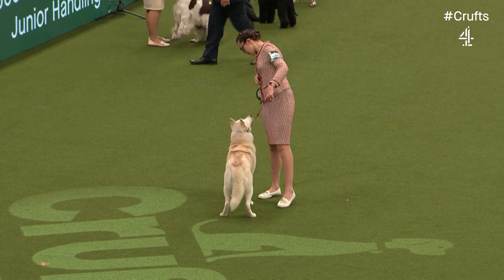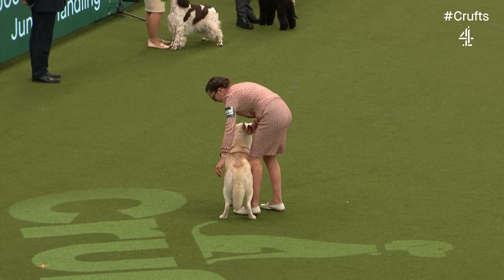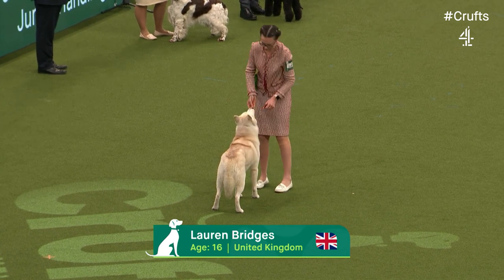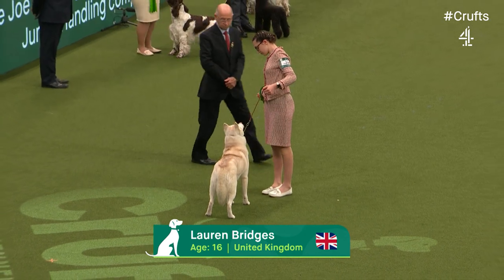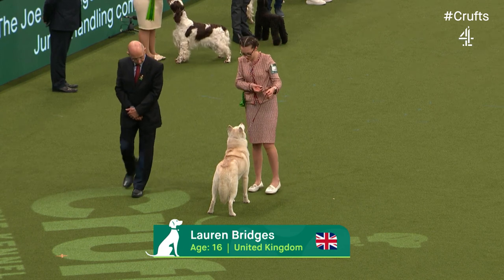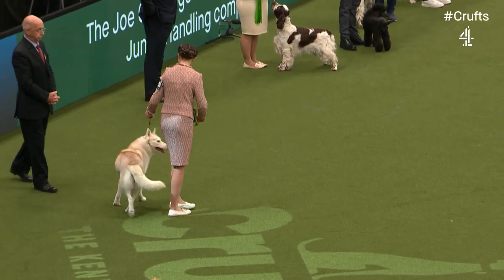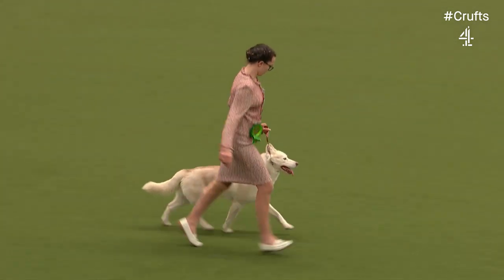UK representative. So this is Lauren Bridges. She's 16. This is her first time competing in the international. At home, she has 25 dogs. She hasn't competed here before, but she's a very experienced handler. 25 dogs at home. I'm not sure where the humans live, but they must get in there somewhere. Very, very keen on dog showing, and she's been in it all her life. She was known as the small one for a very long time, and then she grew bigger than me by the time she was 10.